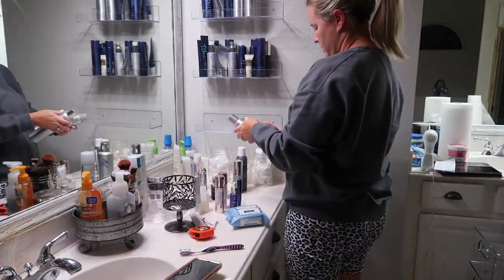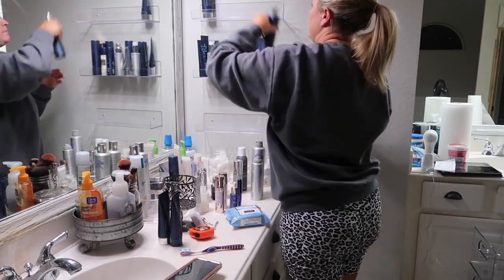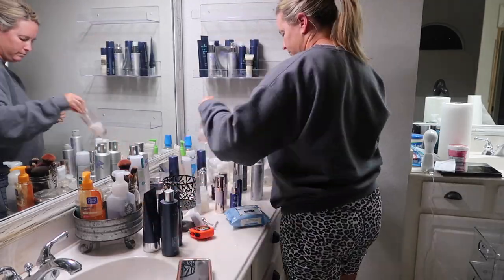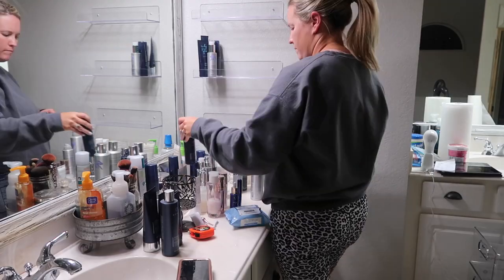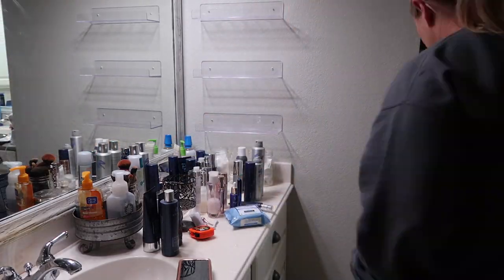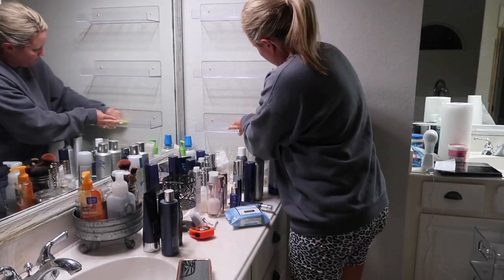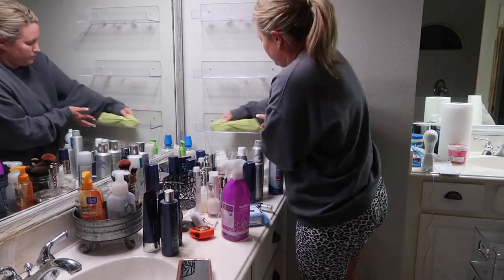Yes, I am in a different outfit, but it is a different day, so I didn't change outfits throughout the day. But I'm just going to go through the products that are on these shelves. They've been on there for quite a while. There are a bunch of Monet products. I used to sell Monet, and so I have a ton of products that came with my package. I don't sell it anymore, but I still do use some of the products.